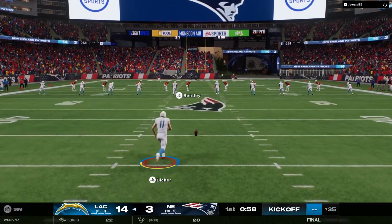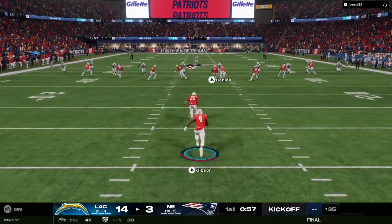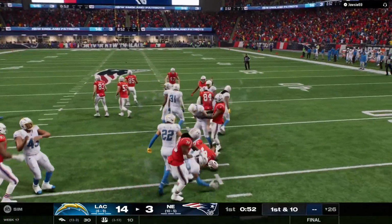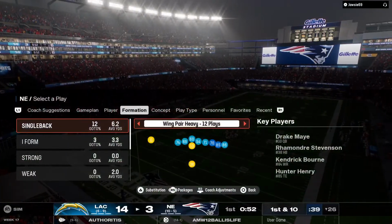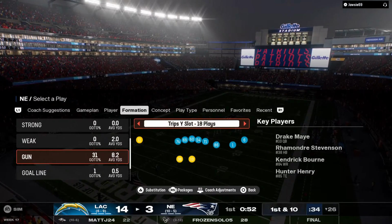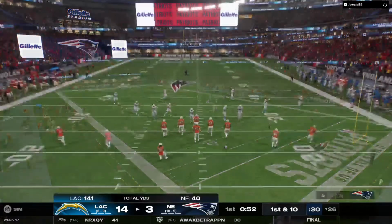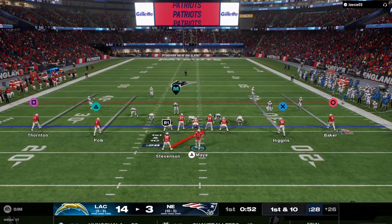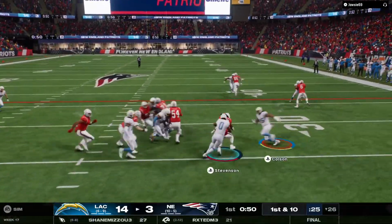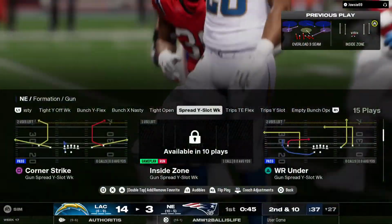Both teams ready to go once more as the kick's away. On the return, here comes Gibson. He'll work his way across the 25-yard line. On first down, they'll start out with Stevenson. And that one shut down pretty quickly. He'll get back to the line of scrimmage.